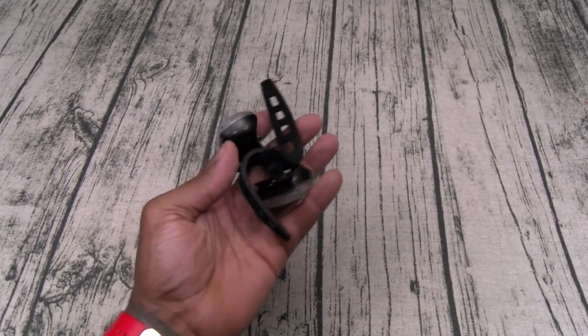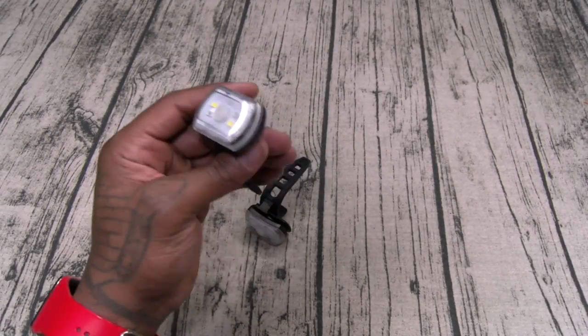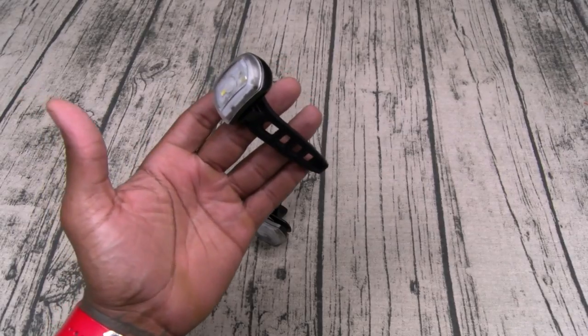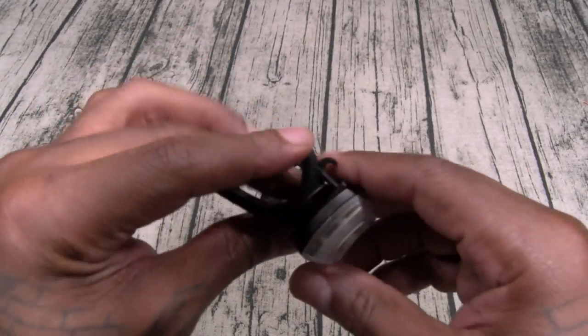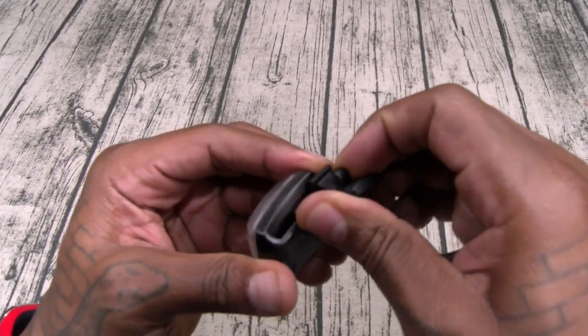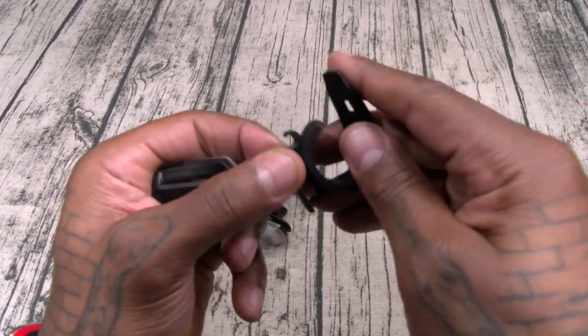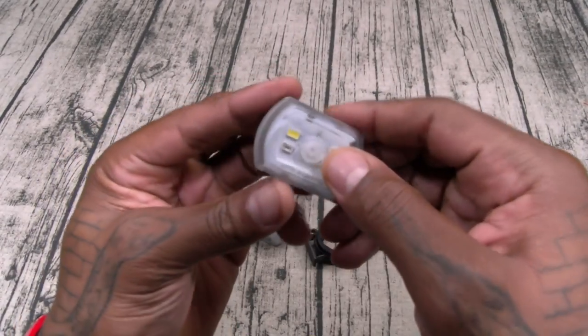All right, so let's take a look at some LED lights. First, we got these multifunctional, multicolored, USB-powered LED lights. Now, these are gonna run you about 20 bucks. The best part about these, no batteries necessary. You charge these up using a micro USB charging cable. Now, these have a little clip right here. We can pull these off. This is gonna be your bike mount, so you can put this on the front or the back of your bike.